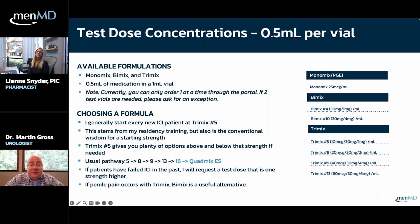So if number 5 is not effective, for example, in the office, generally my pathway is to go to number 8, which is 20 micrograms, and then potentially go to number 9, which is 40 micrograms, and then number 13, which is 60 micrograms. And then beyond that point, patients are on their own as far as these other doses of mix number 16 or extra strength Quadmix.